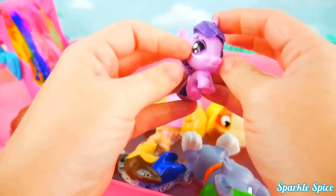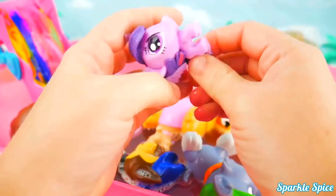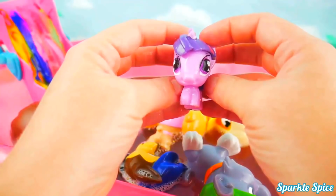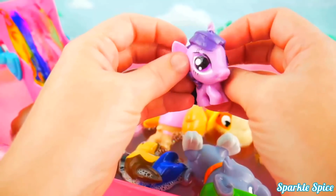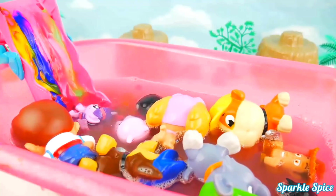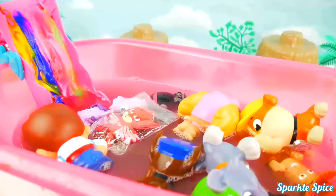Ooh, big eyes. And the other side. And a stretch. Ooh, my goodness. That's so much fun. What's that? You want to go down the slide? Yes, please. All right, here you go. One, two, three. Woo! Oh my goodness, I think I see one last surprise in there.